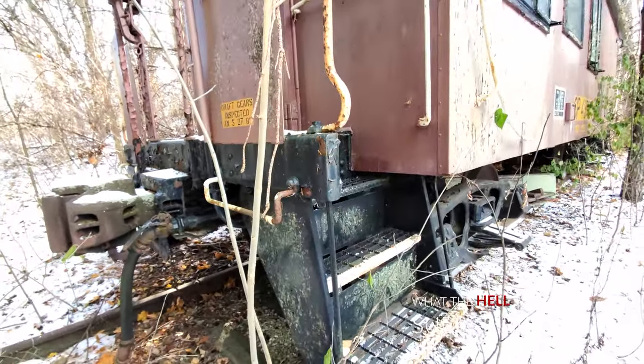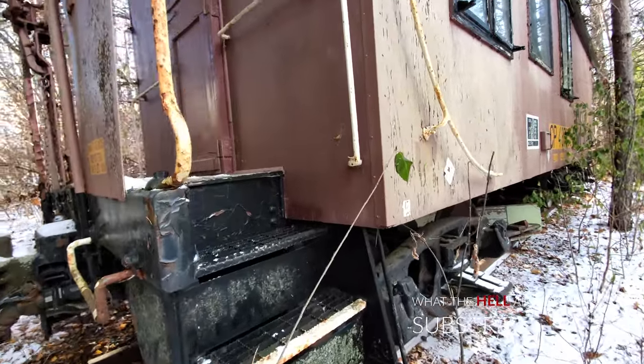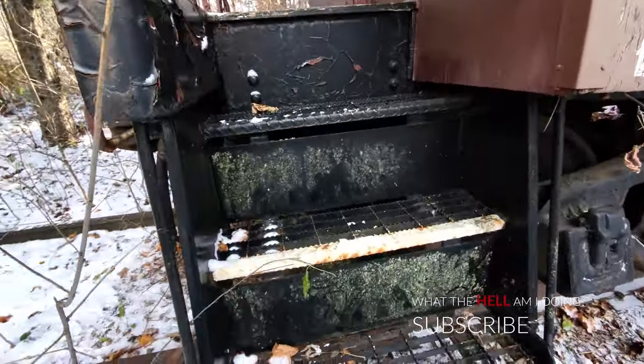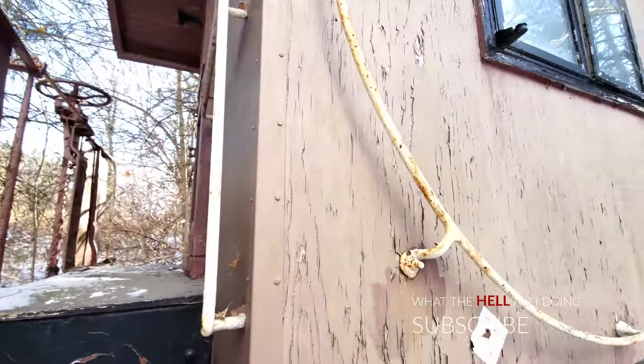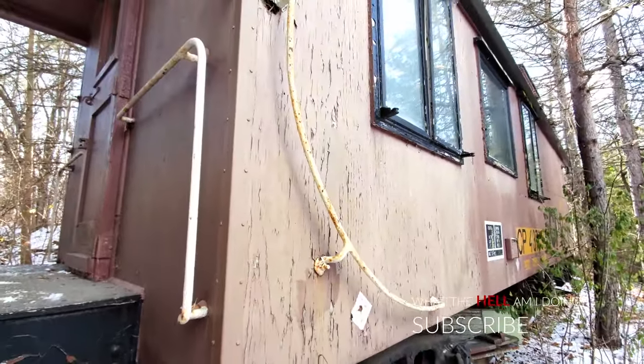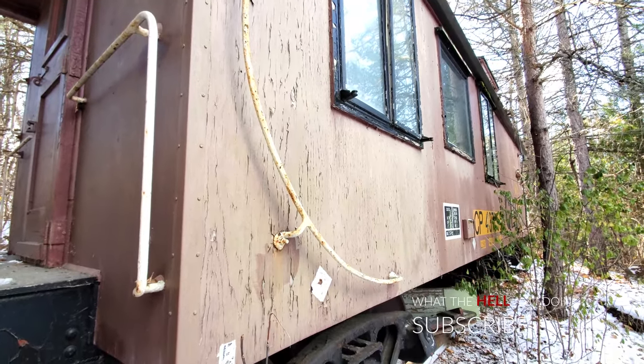But yeah, let's go around the train here and take a closer look at things. So this is obviously one way in. Maybe we'll take this up in a minute. What's cool, you've got these handrails on the side here. I only assume they're curved like that because when the train is moving, it would be easier to grab them and jump up.